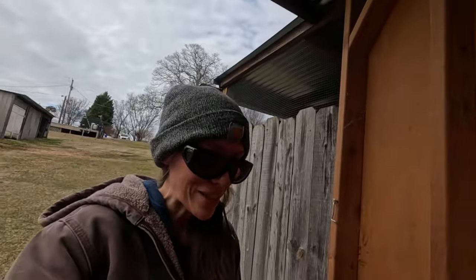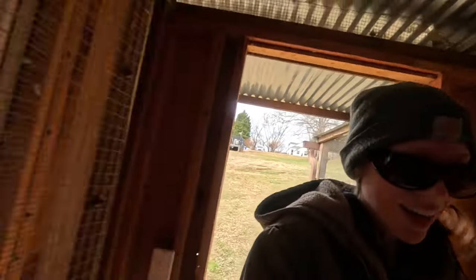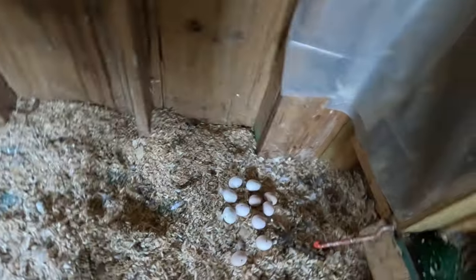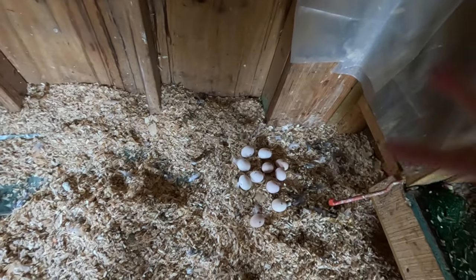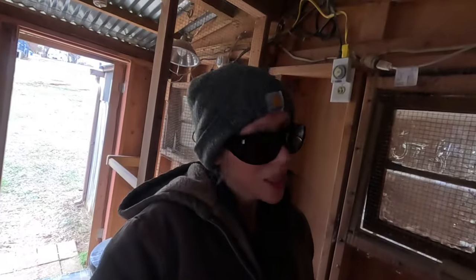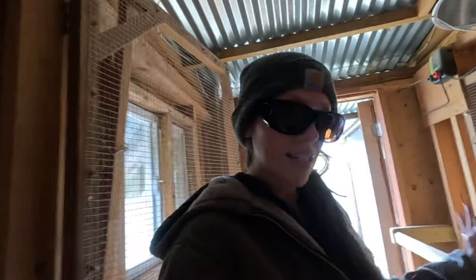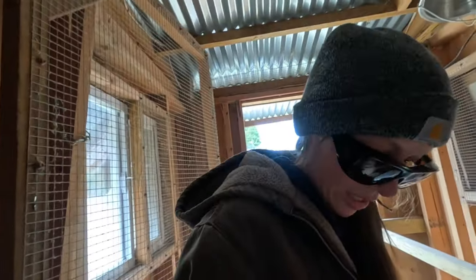Okay, so I've marked everybody's egg, and they're very ticked off about that. I had to put a couple of them out here because they were not too happy with me messing with their eggs. But I've got 2, 4, 6, 8, 10, 11, 12, 13, 14, 15, 16, 17. Oh my goodness. Look at them. Listen to them. They're hacked off. Well, at least I've got some sort of system going now.